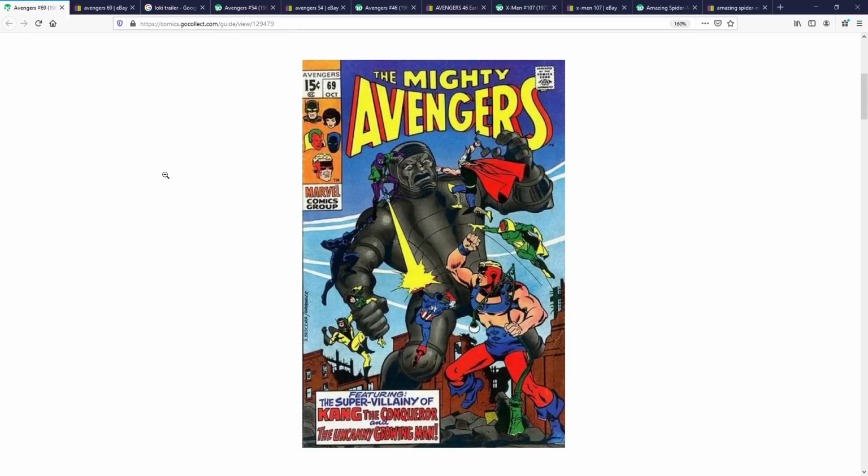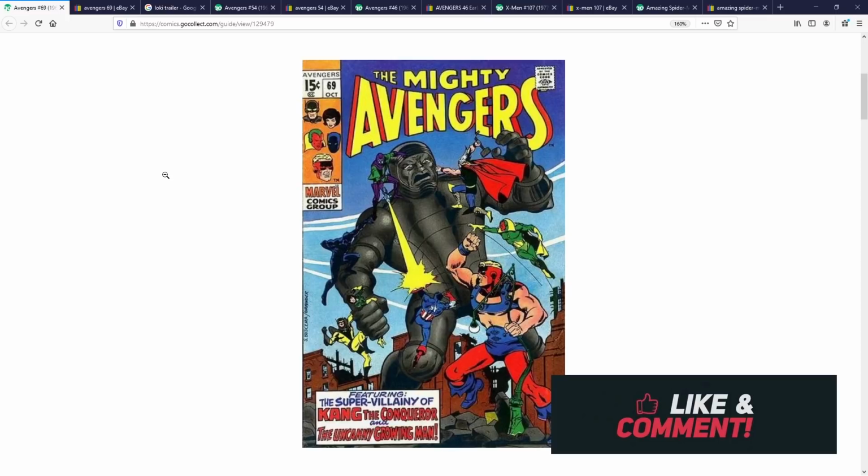Now, I'm not someone who necessarily believes that the Squadron Sinister is coming to the Marvel Cinematic Universe, or the Squadron Supreme for that matter either, but it is something as far as a comic book collector desired book. It does have significance beyond just it being the Grand Master. So that is something that's pretty cool.